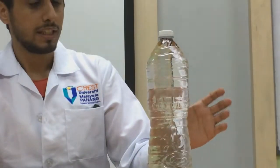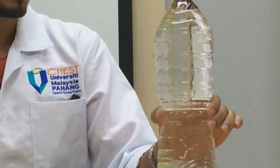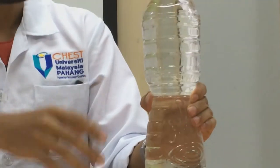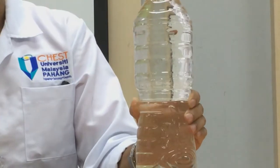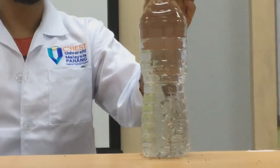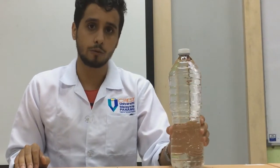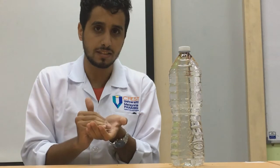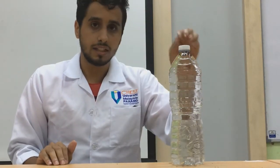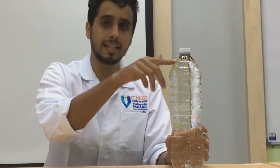So basically, this works by squeezing the bottle from here. If you squeeze it from here, you can see some of this stuff will go down. The question is why? Basically, the density of this stuff is less than the density of the water. And when you squeeze it, the volume will decrease, which means the density of the nuts will increase, which makes them go down.